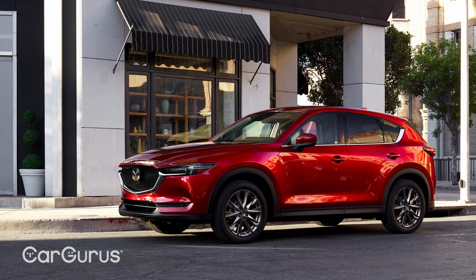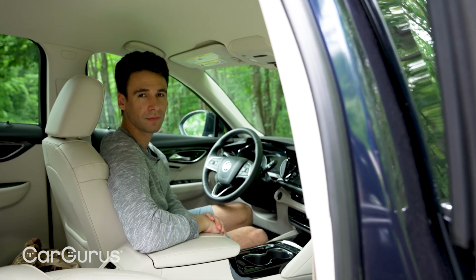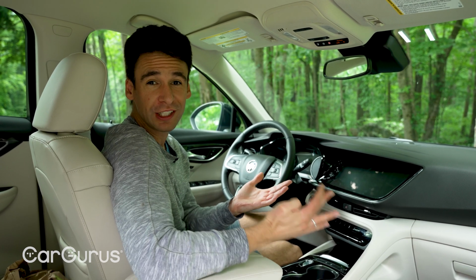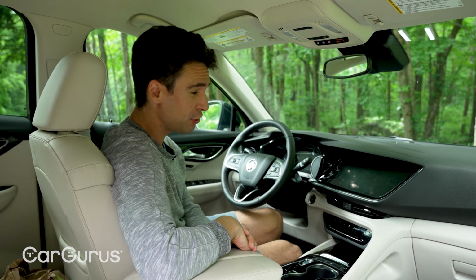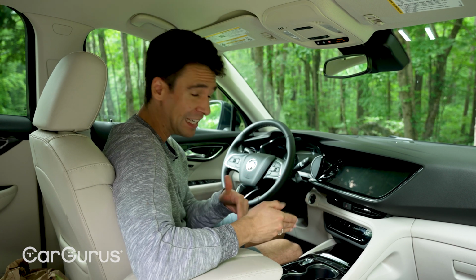The Envision is bigger than it appears. It's longer and roomier than a Mazda CX-5, yet it's not as big as a Hyundai Santa Fe. So many of these crossovers overlap in size, they can be hard to differentiate. But among General Motors vehicles, well, this one is way better than most Chevys at this price, even more.